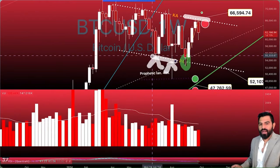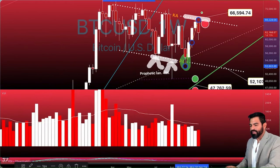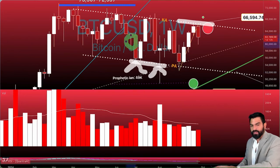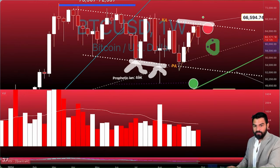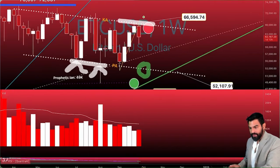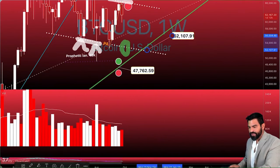Now, basically price is oscillating, and I'm going to show you. If I move this circle in this direction, within this channel, this is the top. If we're going to buy, I want to be paying prices closer to the bottom white line for Bitcoin, which is around 52. If it's this week, it's around 52,540.